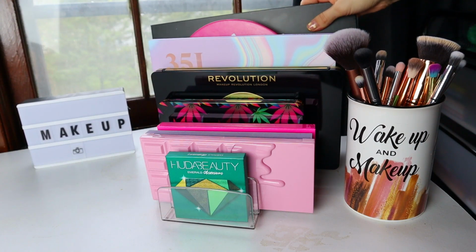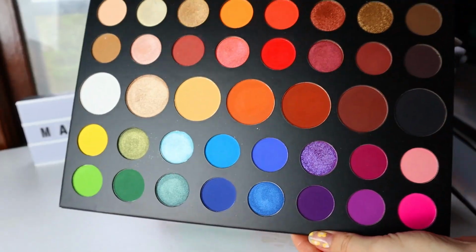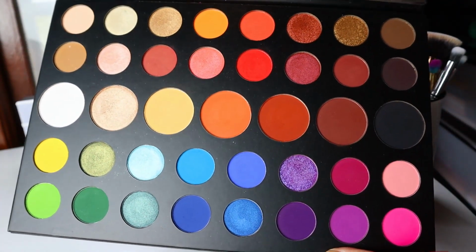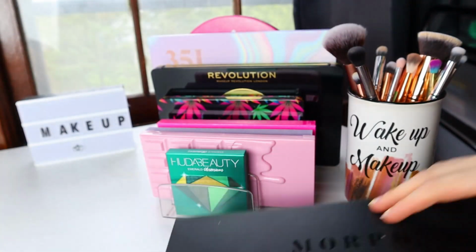So starting from the back, you guys can probably guess what this big black one is. It is the James Charles Morphe palette, of course. Every beauty guru on YouTube has to have the James Charles palette. It's just crazy if you don't. And I do actually reach for this a lot, pretty much almost any time I go for a colored look. This is one of the main eyeshadow palettes I use for colorful looks because it just has lots of colors.